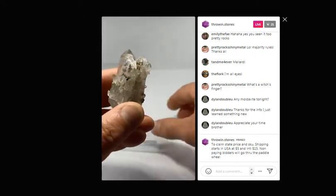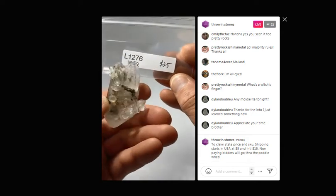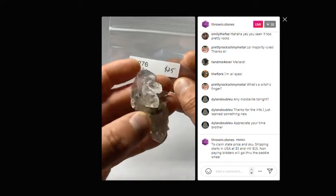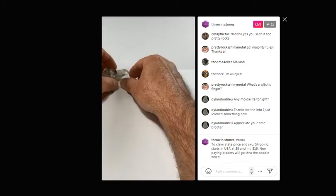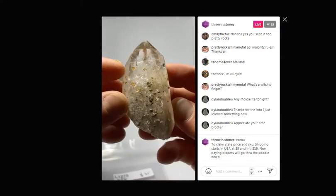So this is Witch's Fingers, double terminated, floater, complete all around. That should probably say 35 or 40 because it is complete, and I didn't notice that when I priced it, and that doesn't matter. It's super awesome. Yes, thank you, Dylan. Appreciate your time too, brother. Thank you for being here. Happy to educate and show and teach whatever I know.